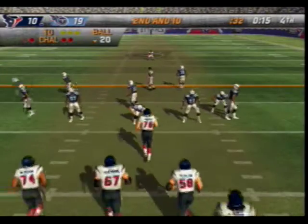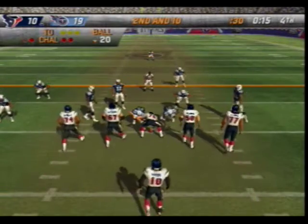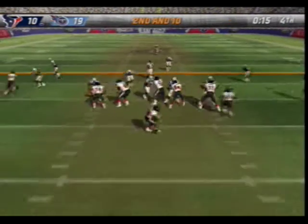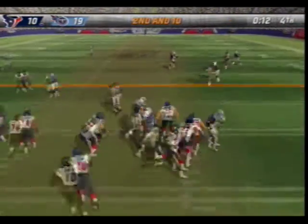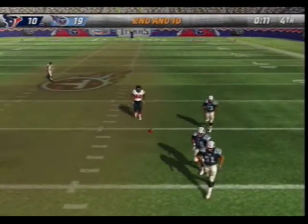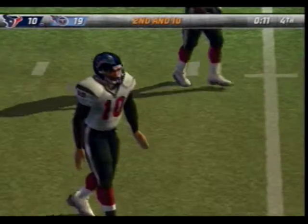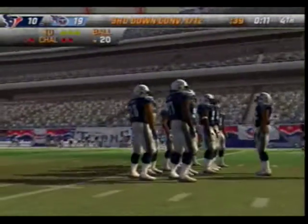Second and 10. Ball on the 20-yard line. Sanders out of the gun. Drops back. Throwing. Broken up. Time is working against them. Yeah, I'm thinking they're going to keep going to the air. It might be a little too late.